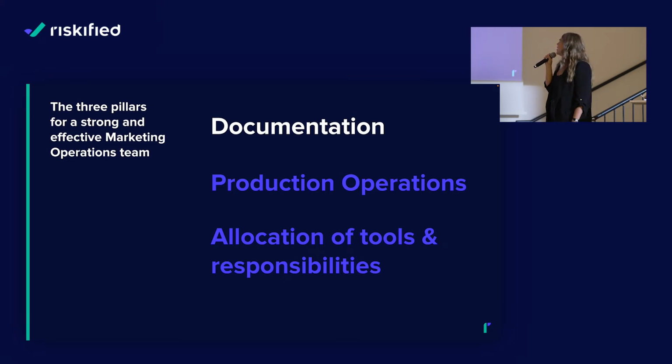The first one is documentation. It's really important, the way that we transfer knowledge within the organization. As you all know, there's so much change constantly. We have people leaving, coming, going on maternity leave, and it's just really important that we document everything.